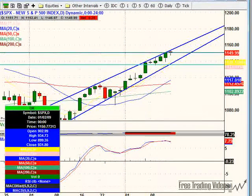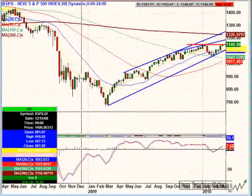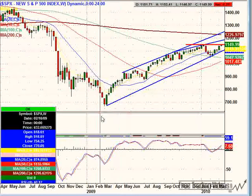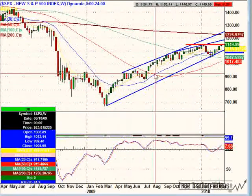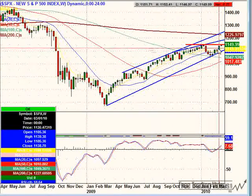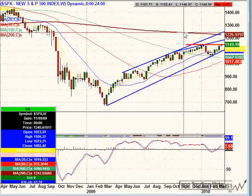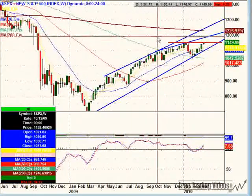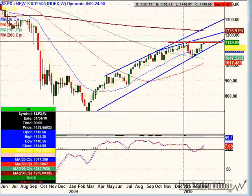Let's go to the weekly chart. Here's the weekly chart. And here on the weekly, check this out. We have a couple trend lines coming up. We're in the confines of an uptrend. We busted up through most major averages, which is very good. We still have the 200 lumbering down here that could act as resistance if we get up that high. But the question is, can we get up that high?